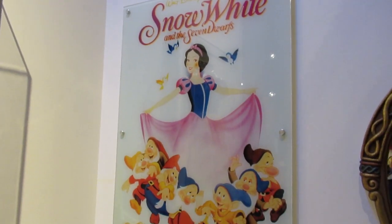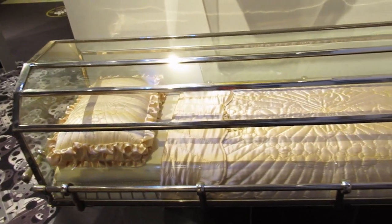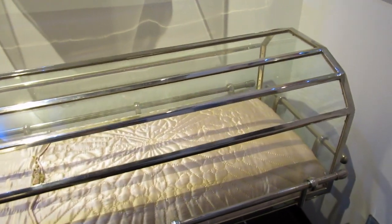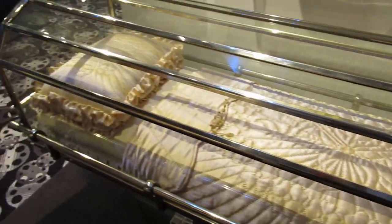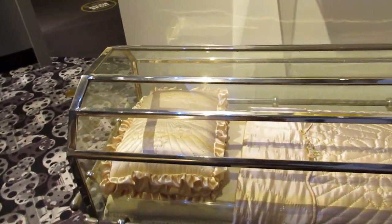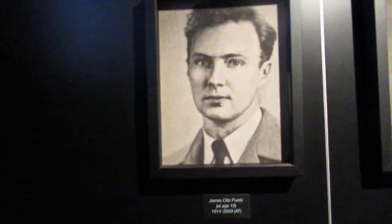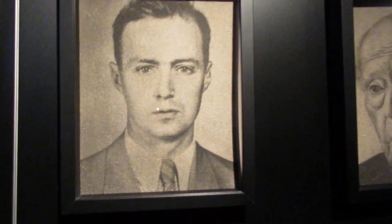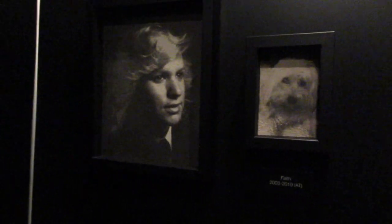So when this movie came out, and during the height of its popularity, it apparently inspired a company to create an actual glass coffin. These never really took off and became a thing, so this is one of the only ones of its kind. This is fascinating. These are actually portraits that are created using the ashes of the deceased. They look amazing.